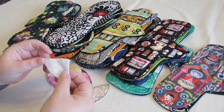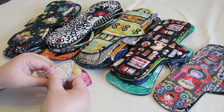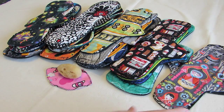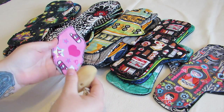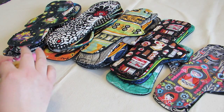I also like the flannel. Cotton, I find, is thinner than flannel, but it's not as soft, whereas this I find was very soft and very comfortable to wear. And then we've got my sea sponge tampon. This is just a cup spot that I set it on when it was drying, but it's totally dry now.